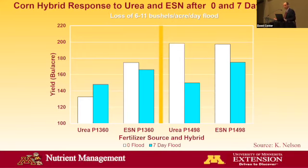with two different hybrids. And you can see there that on the left-hand side, for both the urea versus ESN, whether it was flooded or not flooded, there was a benefit with ESN. It increased the yield. On the right-hand side, there was no difference for the non-flooded, but when there was flooding, you can see that there was a substantial benefit with having ESN.